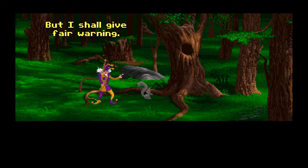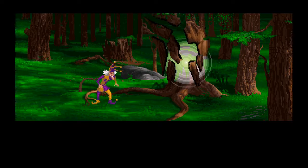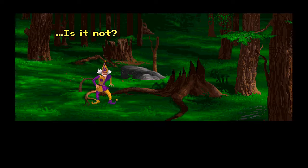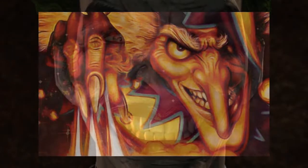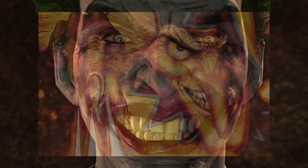But I shall give fair warning. Don't jump on that tree. Ooh. 'Tis funnier that way, is it not? I mean, no wonder he's evil. Just look at that face. No, crap, wrong Malcolm. Look at that evil jester. It almost reminds me of someone. But I can't put my finger on who it was.